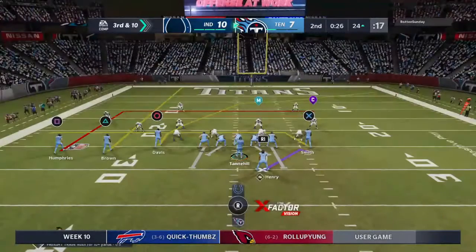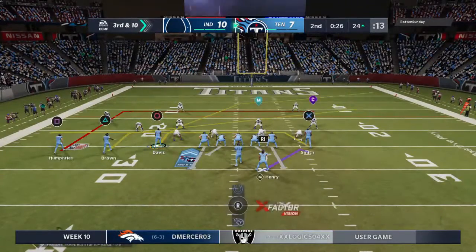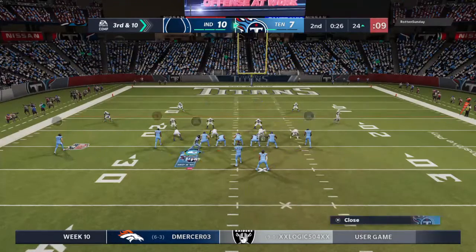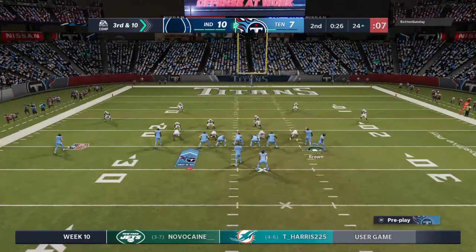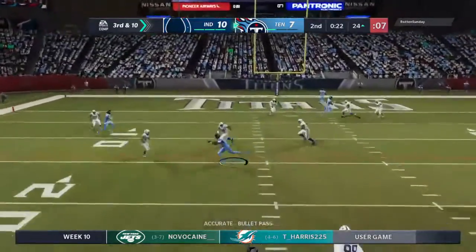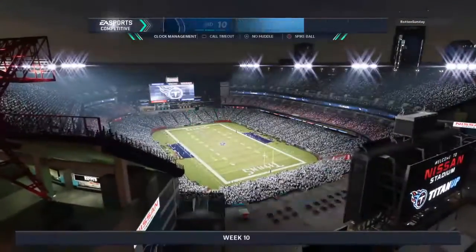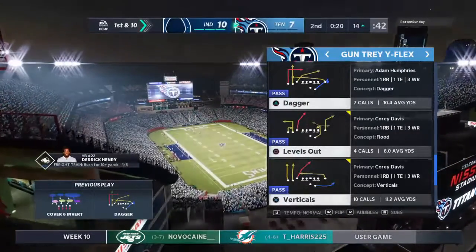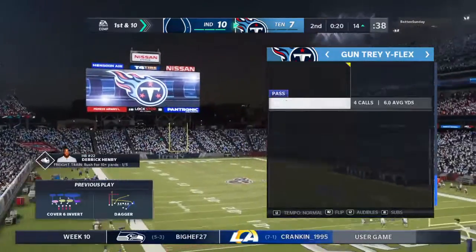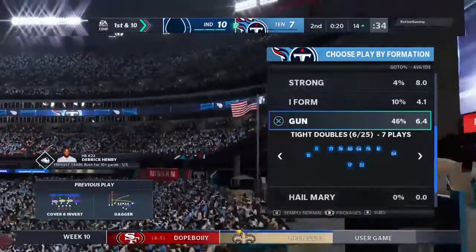This offense was on the move. Now 2 straight incompletions have them looking at 3rd and 10. Out of the gun, Tannehill. He gets it to Brown, complete, and they'll get him to the ground. He has another first down at the Colts 14. Now the Titans will use their 3rd and final timeout, as the clock will stop with 20 seconds to go in the first half.